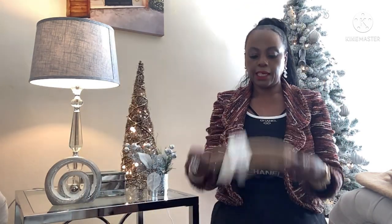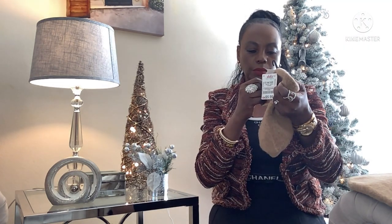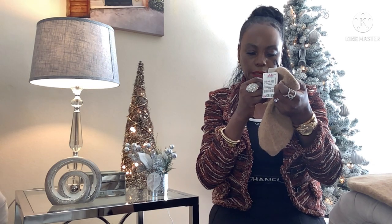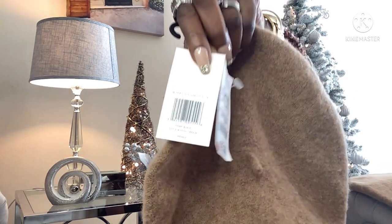You can give this as a gift. See, I made a mistake and bought two of them. There's another one that still has the insert in it. But yeah, for $5, so just the retail price for this Halston beret is not here. I thought maybe it had a suggested retail price, but yes.